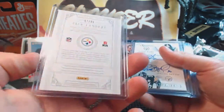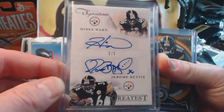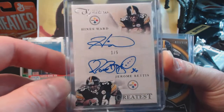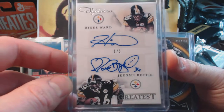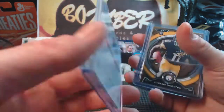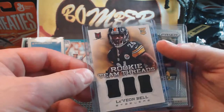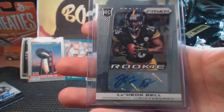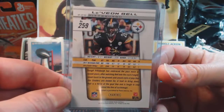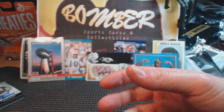All right, we got Jack Lambert out of NT, 67 of 99. Boom! Holy cow, out of Prime Treasures and Prime Sigs. Yeah, Prime Treasures. All right, 1 out of 5, Hines Ward, Jerome Bettis, the Bus. Dual autograph. Sick card right there. Markus Wheaton of 150. Le'Veon Bell, rookie Triple Threads, and ringing the bell with the autograph on the Prism card. Prism autograph rookie piece of Le'Veon.